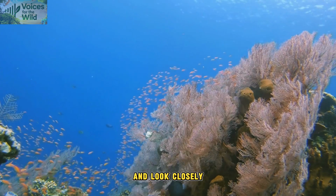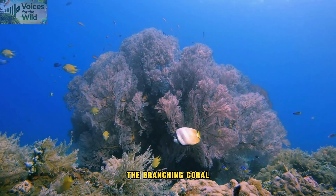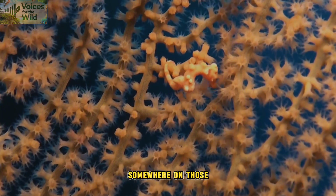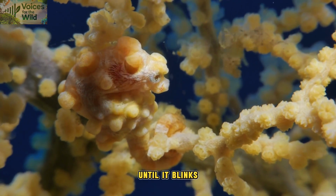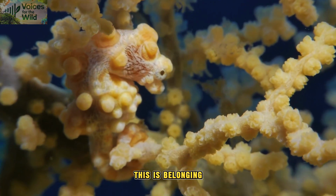Return to the reefs and look closely at a Gorgonian sea fan, the branching coral that sways like a net in a gentle current. Somewhere on those branches, a pygmy seahorse holds fast with its tail. You don't see it until it blinks. This disguise is not acting, this is belonging.